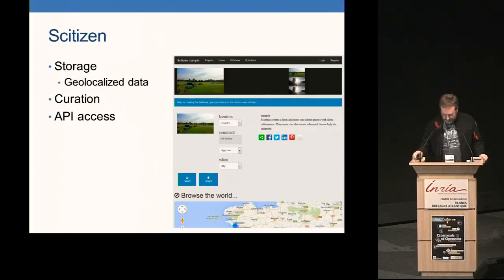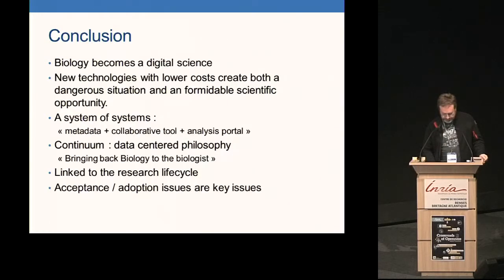And it's the actual look of a prototype project. So someone took a picture, this picture is tagged, and you can see different information about what has been tagged, what has been seen, and there's also some functionalities for data curation and also an API access to speed up all the process.